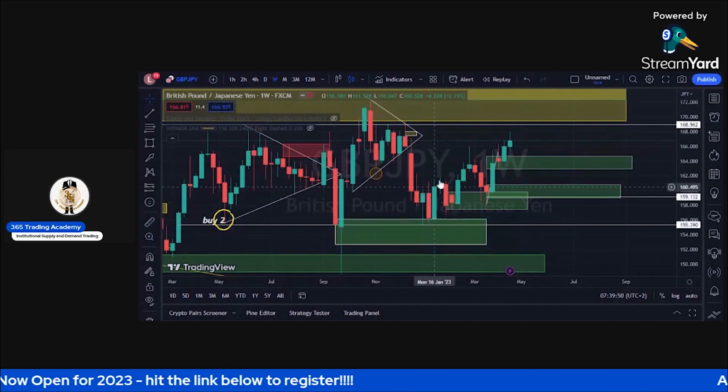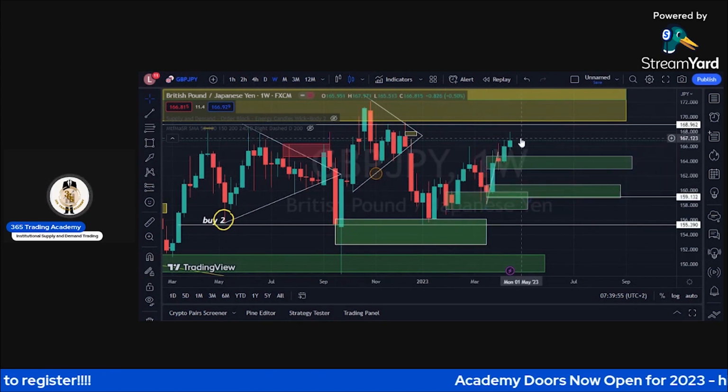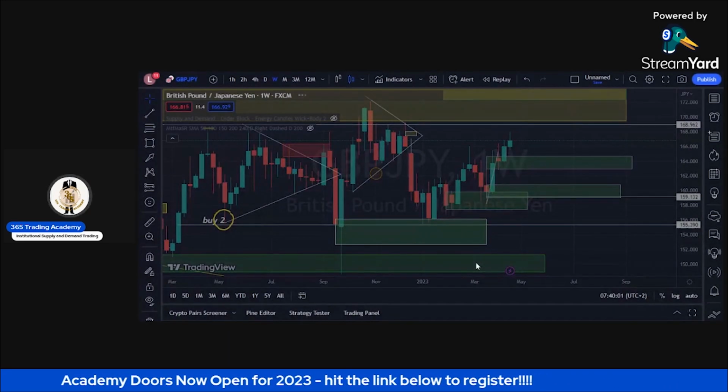But this is the pain of being a swing trader. You watch your profits come down, you watch them go up, watch them come down, watch them go up, right? So I spent too much time on this. Let's quickly break down pound JPY with fresh eyes, fresh look for 2023.